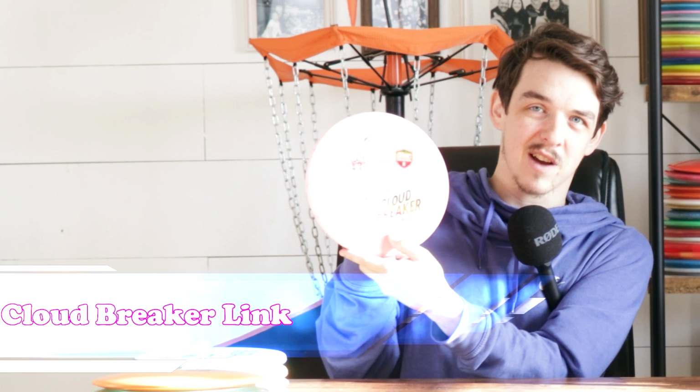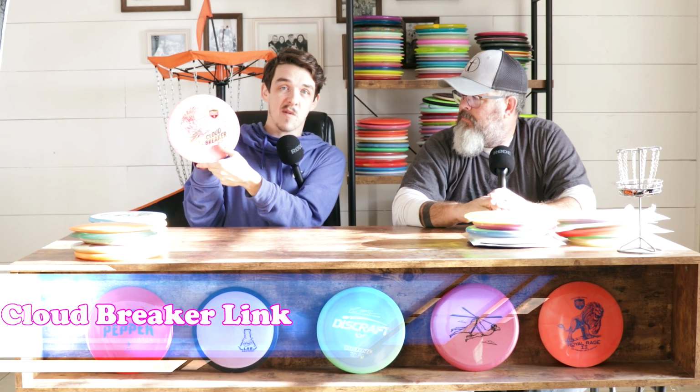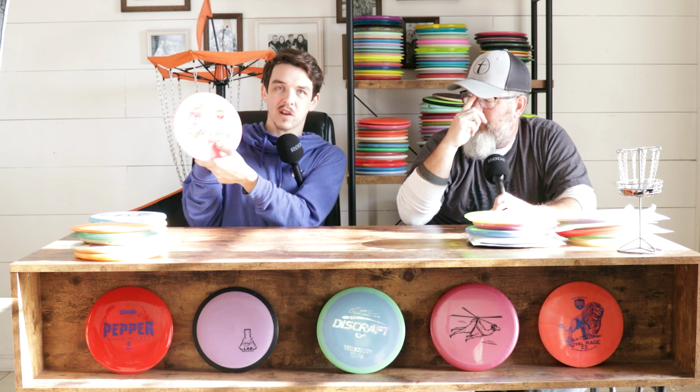Hold my microphone like this. It works. I got this Link, but it's stamped with Cloudbreaker. It's a Cloudbreaker stamped Link. That's pretty cool. It's really cool. I've actually been throwing it, and I've been throwing a lot more stable putters for different shots, and this fits that slot. I've been throwing it a lot, and I've been enjoying it. And the fact that it's Cloudbreaker stamped is pretty cool.